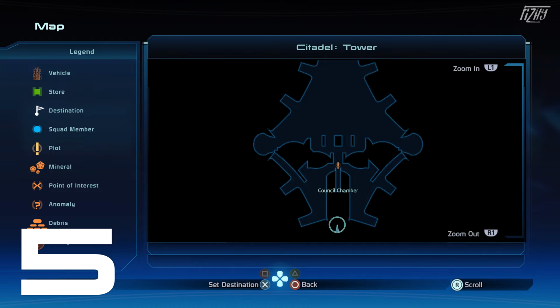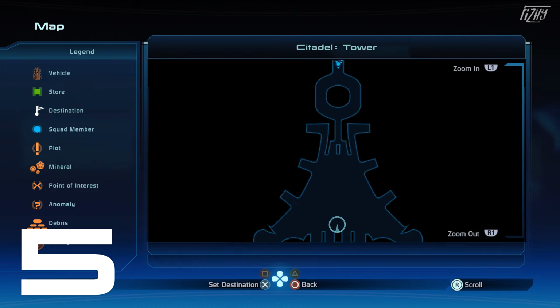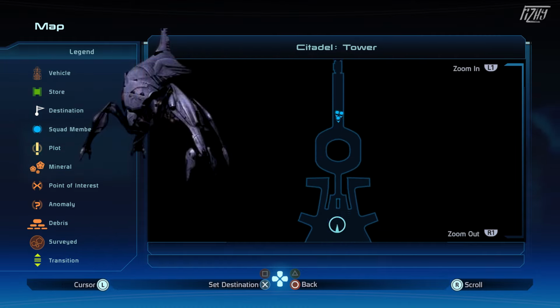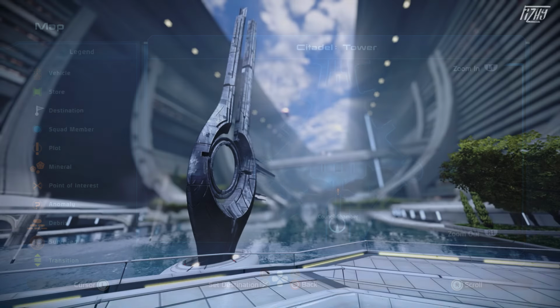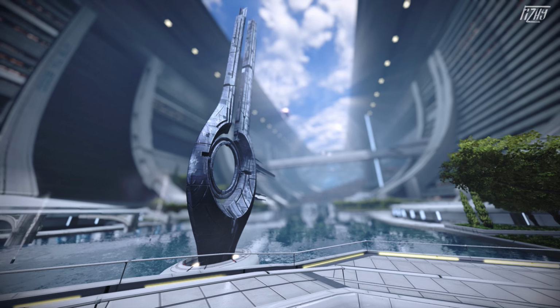Secret 5 is a quick one. The Citadel Tower Council Chambers map is shaped like a Reaper, creepily foreshadowing from as early as possible the true creators of the Citadel, along with its truly sinister purpose.